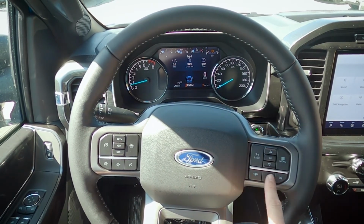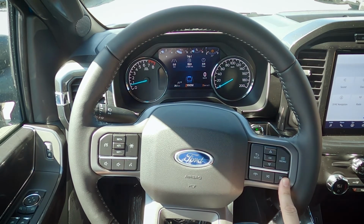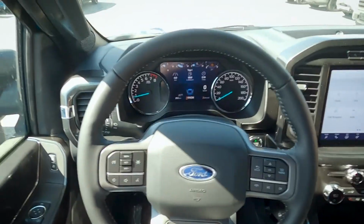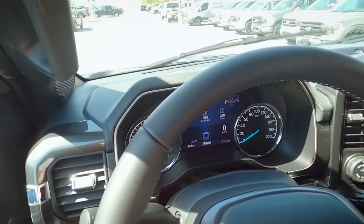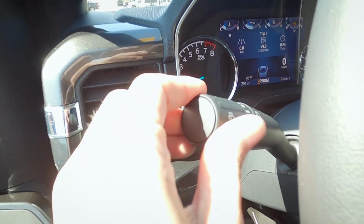Moving down a little bit more, we can either answer or hang up on a phone call, or we can either change songs or radio stations. And that's going to be the basics of the instrument cluster and the steering wheel. As we start to move in a little bit, looking along the left stick, just along the very tip, we can adjust what's going on with our windshield wiper fluid, so we can turn that on. And we can also adjust the speed by moving this stick as well.